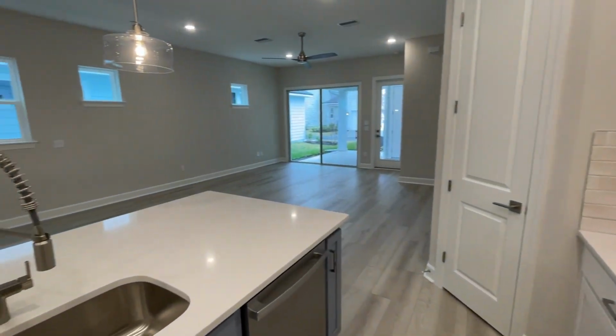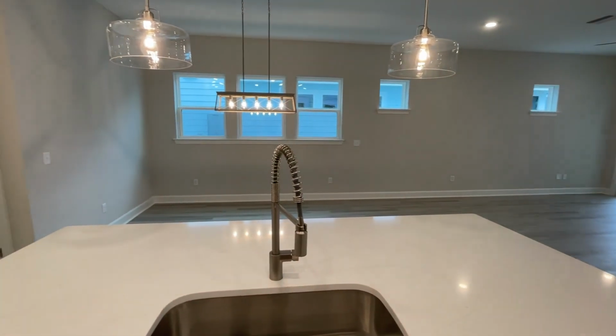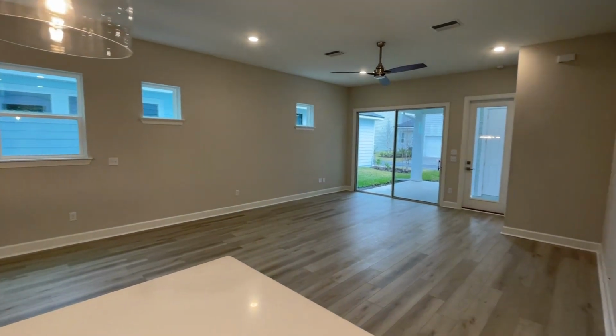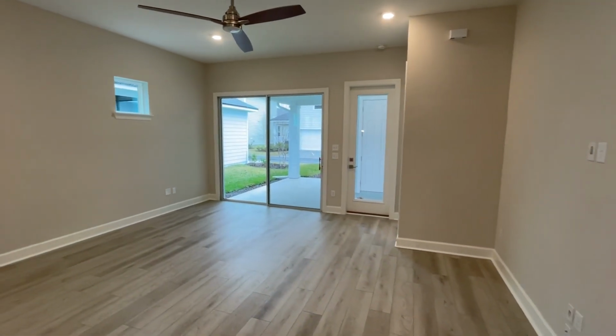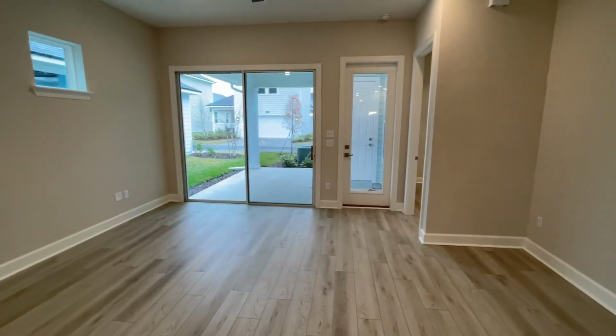This home is just shy of 2,400 square feet, and it's got 3 bedrooms, 3 bathrooms, and that dedicated flex space. 3 full bathrooms. That's right, too. 3 full baths. I want to make sure we say that, 3 full bathrooms. And Seabrook Village is a gas community, so if you do prefer gas, this is where you want to be.